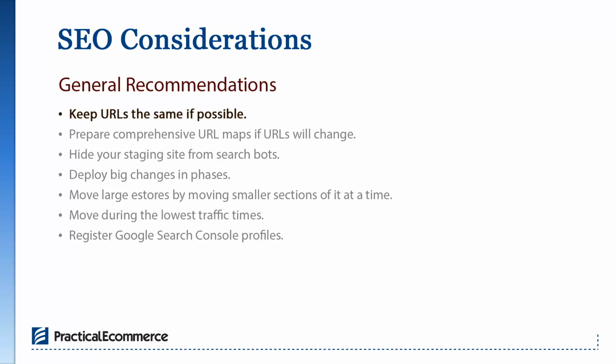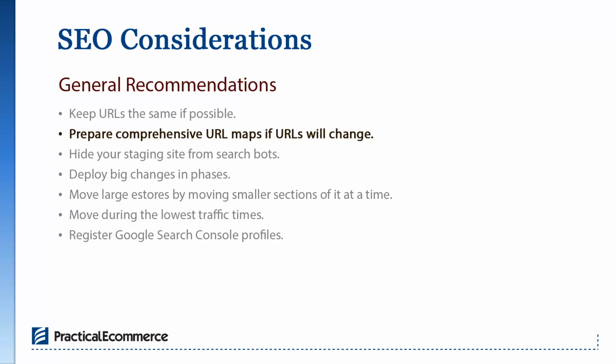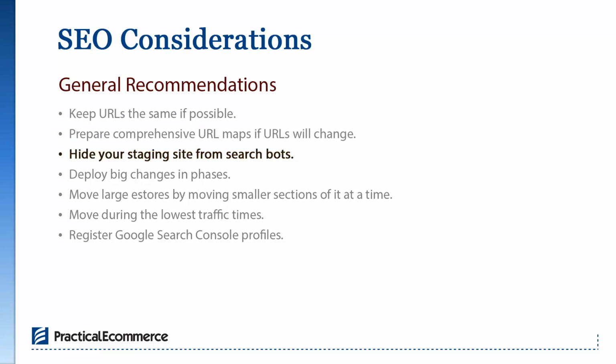Okay, so after those principles, what are the details? You need to put together very comprehensive URL maps if you're making the migration change. Your new site in staging should be password protected. There are other ways, with noindex and robots.txt, but we find that password protection or having it behind a VPN is typically the best approach.